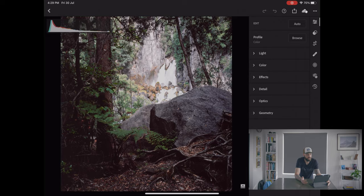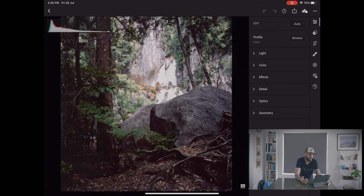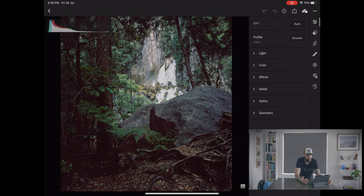So this is the same composition, but with the polarizer on. And as you can see, it's got a slightly different tinge to it. When I scanned it, you can see it's got a bit of a purple magenta hue to it, so I had to remove that. I don't particularly like that magenta look for this image. I think I prefer this image without the polarizer.